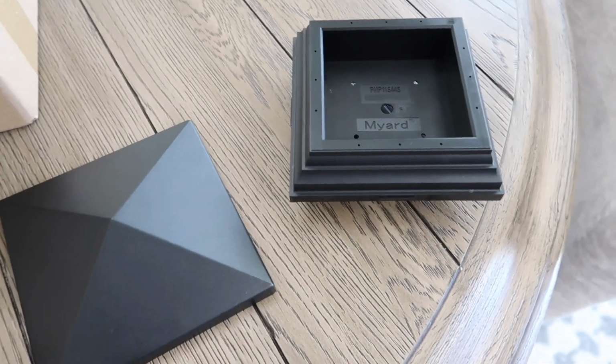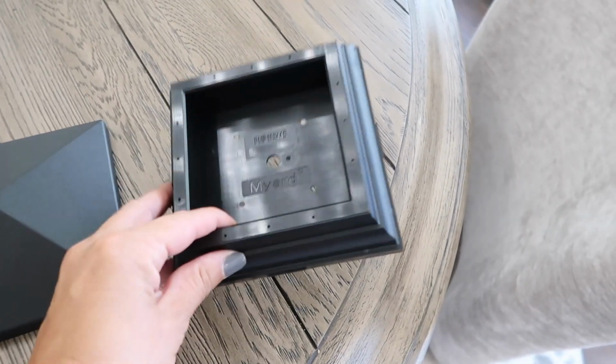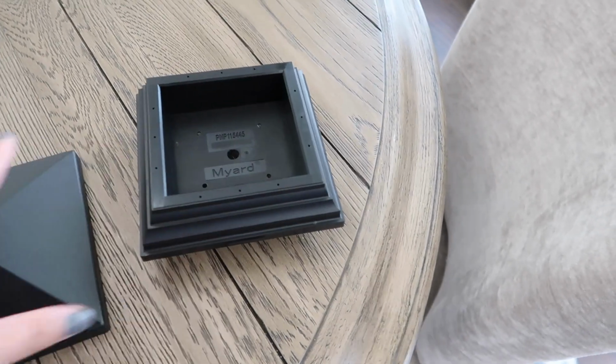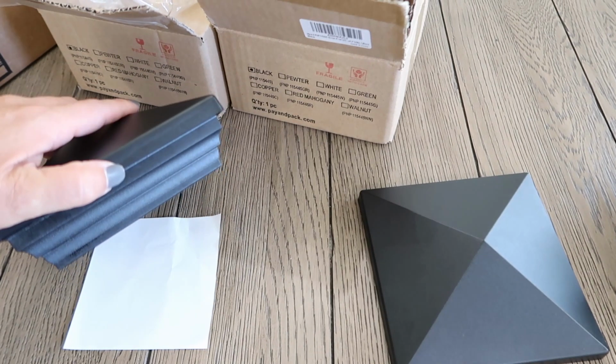Okay, Chase is about to go put these in because I can't take it. So basically it comes in 2 pieces, so he can drill this into the post, and then this snaps in and locks in like how this one is.